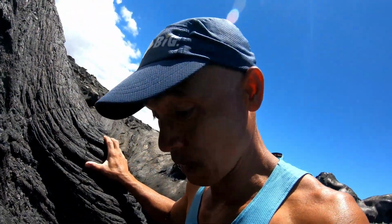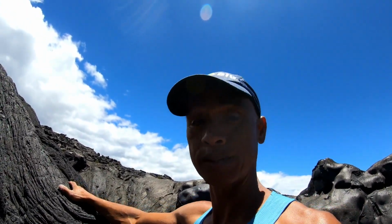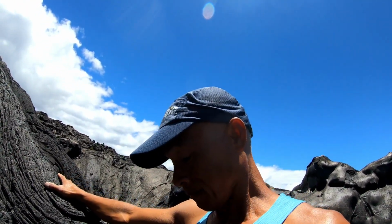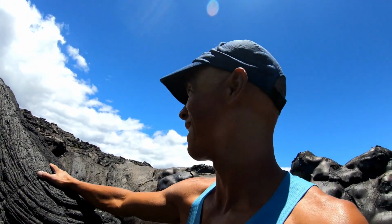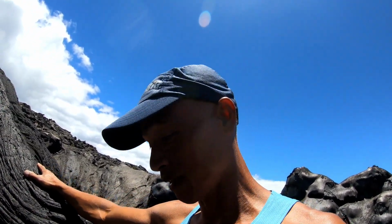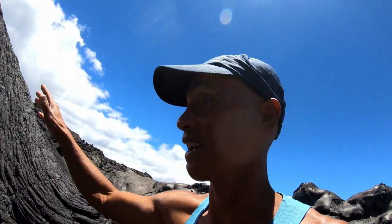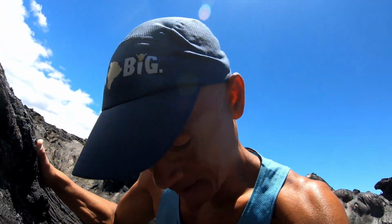Really gotta be careful when I'm climbing these in and out of these entrances to this lava tube, because I'm by myself and no one really knows where I'm at. So I have to be extra careful, extra cautious, and don't take any stupid unnecessary risk, which I try not to do. When I'm hiking out here in the lava, I don't just blindly hike out in the lava.